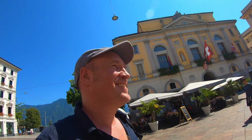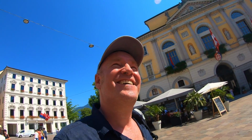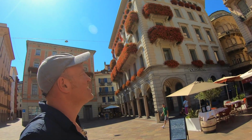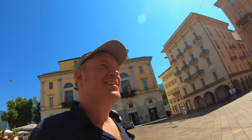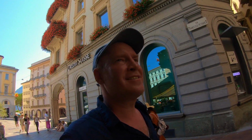Super clean, beautiful flowers everywhere. Let me just check that out. Yeah, beautiful. Of course, there's lots of little cafes and restaurants. In terms of prices, don't expect Italian prices. This is not going to be as cheap as Italy. Lugano is part of Switzerland after all, and so you have to expect Swiss prices. Definitely much more expensive than what you would find across the border in Italy. So just be aware of that.